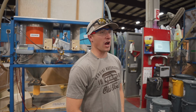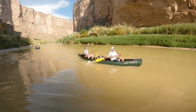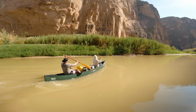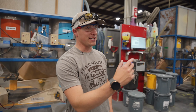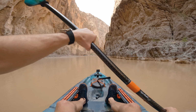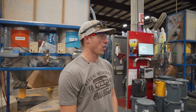As challenging as COVID has been, it's been awesome for the outdoor industry. For the consumer, it's allowed them to get back outside and experience the outdoors, and that's good for us, and it's good for the bike industry, it's good for skiing, and it's been just wind in our sails as an organization because it's going to keep our people here in Old Town employed for a long time.